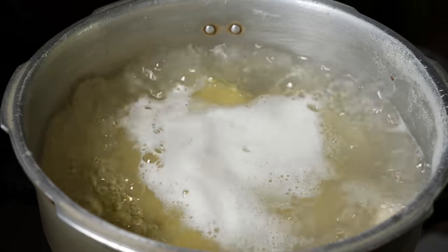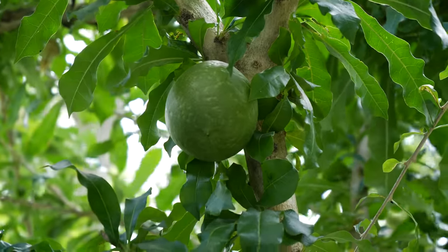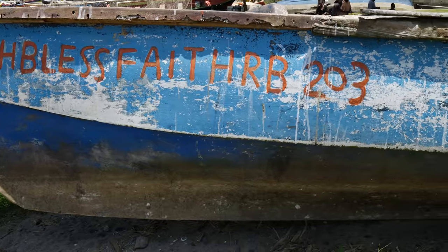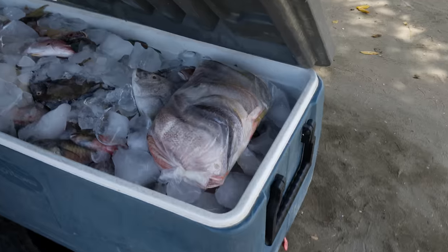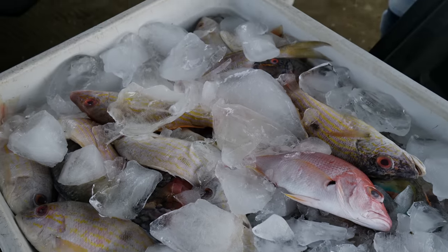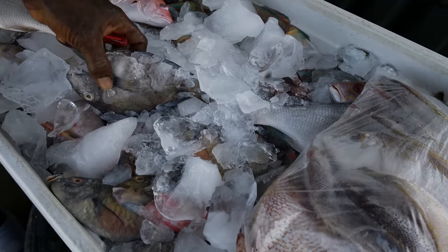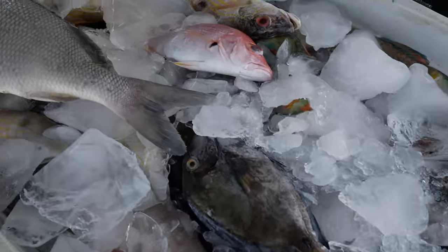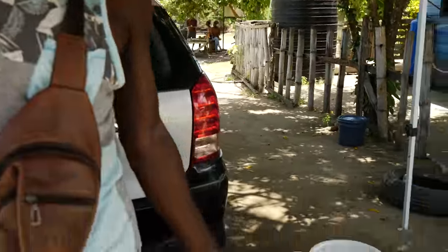Yellow yam in the pot, banana dumpling in the pot, and more yellow yam for the food. Some fresh catch about me. See some lean snapper, some red snapper, silver snapper. Everything good size. How much a pound you sell him? 10 bills a pound. It's a fresh one, the seaside right there.